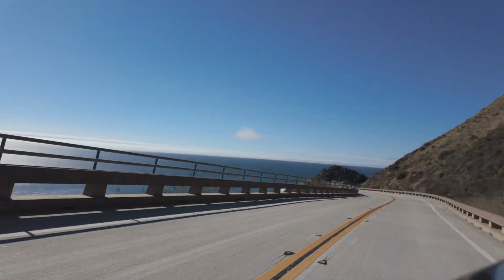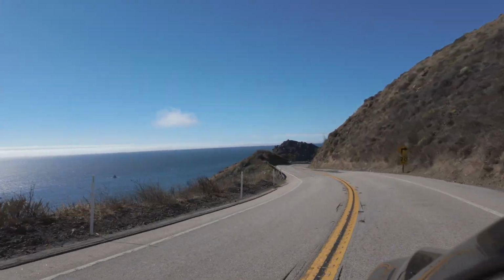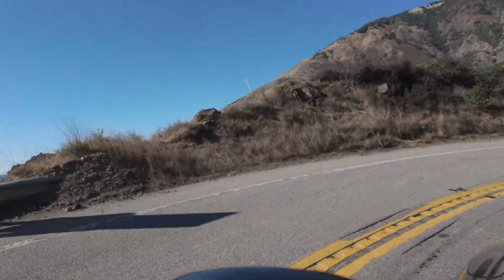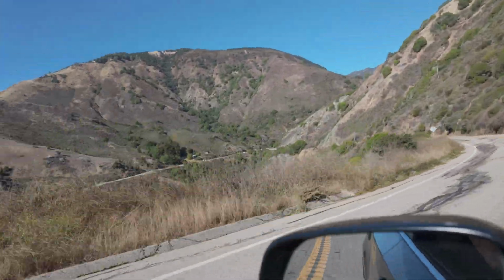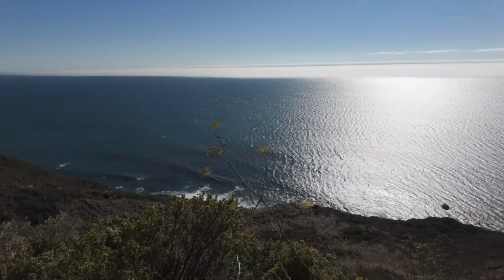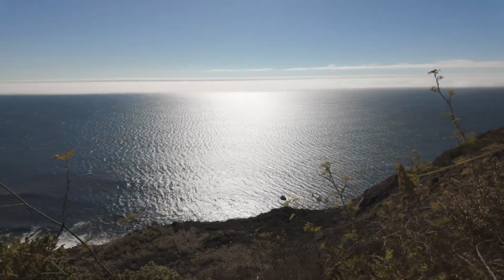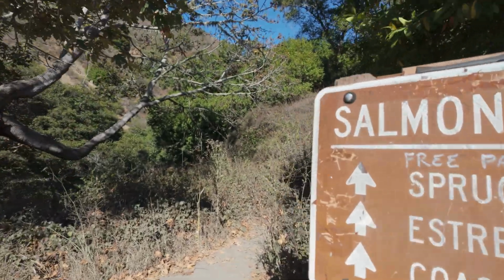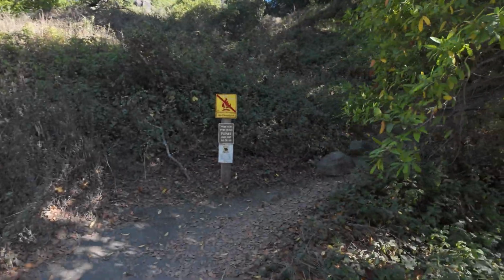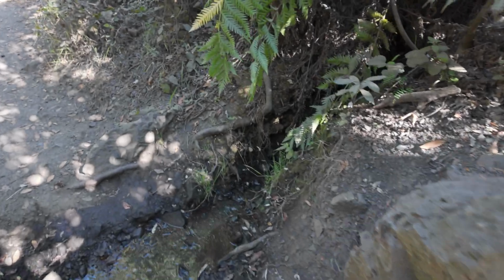Hopping back into the car, the Big Sur gods graciously blessed us with this beautiful sunny day to complete my mission to the end. Ladies and gents, when you are in Big Sur, there's no avoiding nature. Nature is all around you. Nature is one with you. You are one with nature. And so that just means, let's go see a waterfall somewhere this way. Short little hike. Very peaceful hike already.